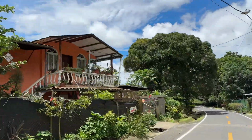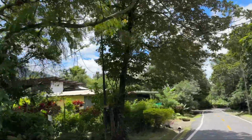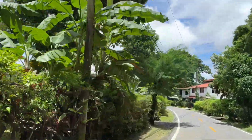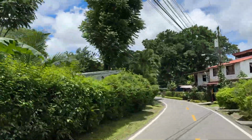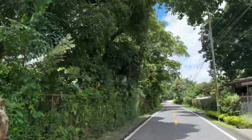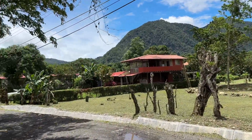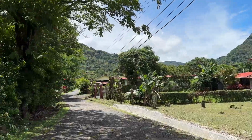The most direct road to get to La Pintada, the bridge has been under construction for a while. I'm actually surprised at how quickly they've been repairing it, but for now you have to go around the back way, which is a little bit longer, but it's so scenic.